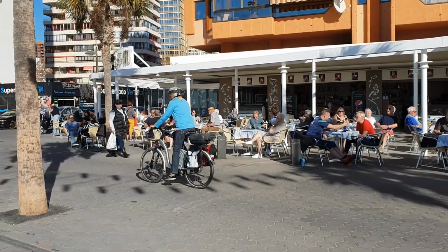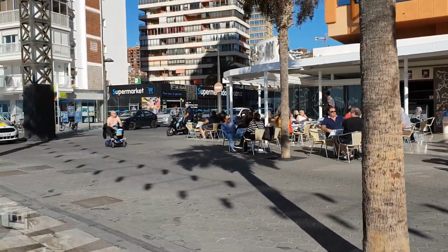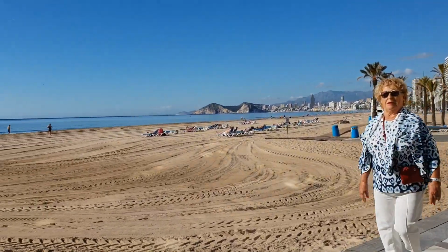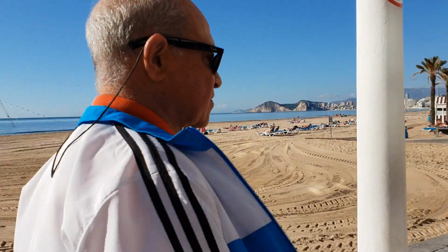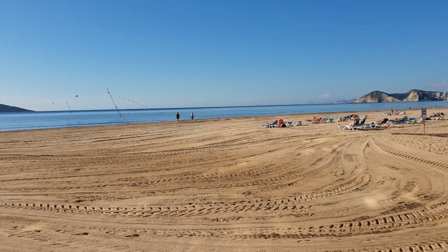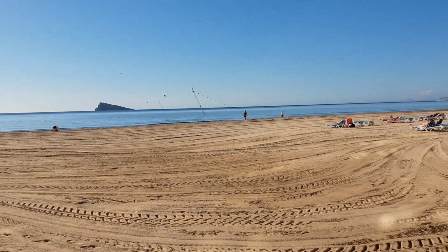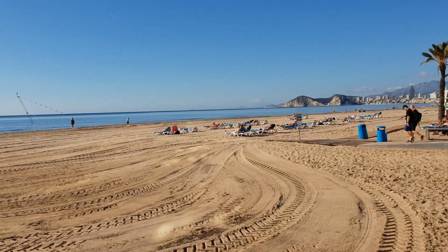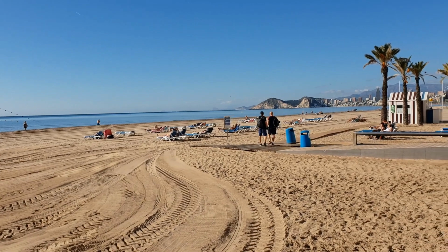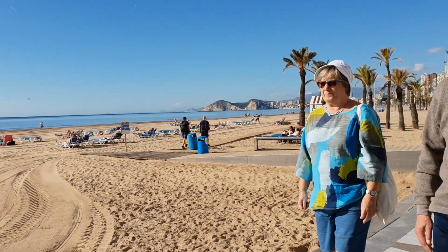It's late morning now here in Benidorm, and people are beginning to gather. And the beaches have been cleaned overnight, which is the usual practice here in Benidorm. And we're just walking over a storm drain. When the weather's exceptionally heavy with rain in the resort, a lot of the storm drains are flooded onto the beach.